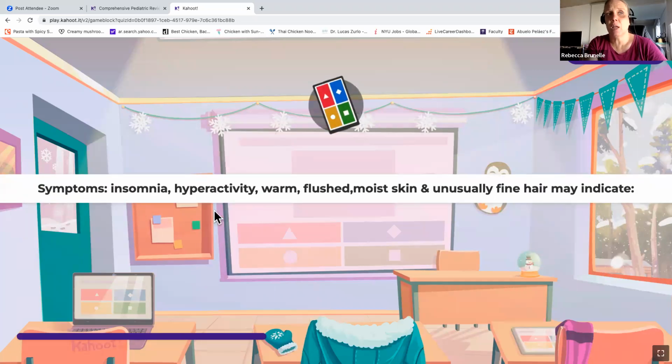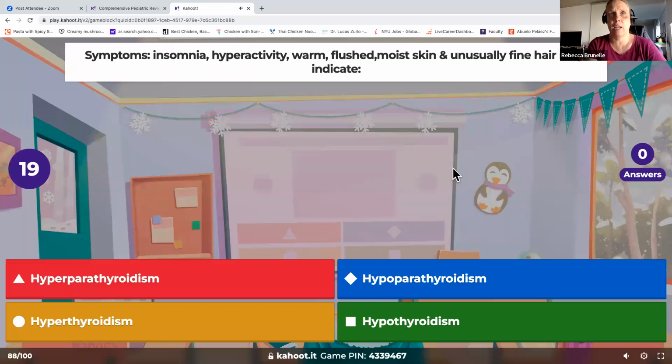Symptoms are insomnia, hyperactivity, warm flushed, moist skin, and unusually fine hair. What might this indicate? Hyperparathyroidism, hyperthyroidism, hypoparathyroidism, or hypothyroidism?